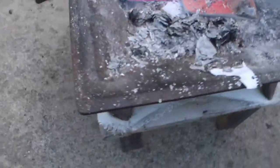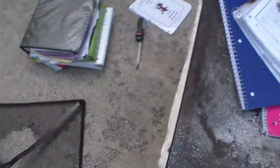Alright guys, so I did burn some of it. There's a little bit of the aftermath. I still have a bunch to go. I did burn my finger. Accidentally stuck it into the thingy, the blowtorch. But, oh well.